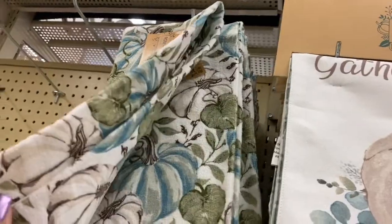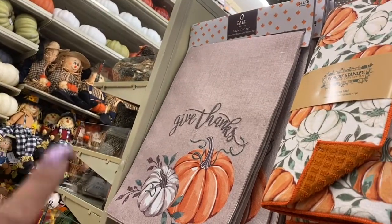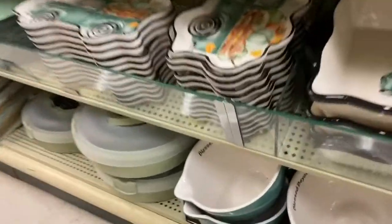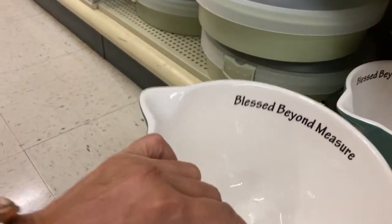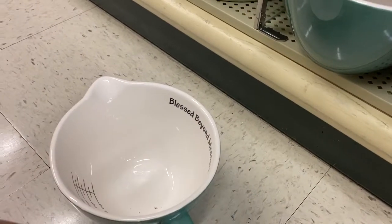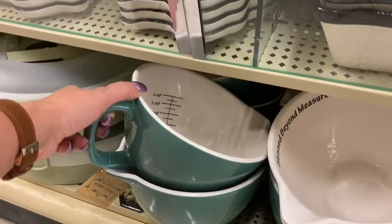And here's some towels, and I can't reach the price, but look how absolutely gorgeous that is. Then look at the pumpkins, and there's the other runner. That one is $19.99. Yes, that truck and that green is absolutely gorgeous. And these guys are the mixing bowls. So this says blessed beyond measure. I love that. Okay, so that, I'm trying to get you a price, guys. $21.99, and that's ceramic.